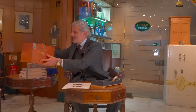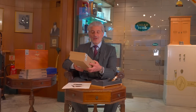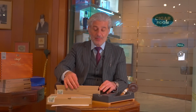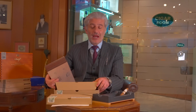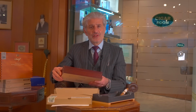Now, what else is new in the cigar world? Well, from Cuba, we have 2 limited editions that came out. The first, the Bolivar Regentes. It's meant to be a 2021 limited edition, but it's actually just been released about 2 months ago, exclusively in the UK initially, and now globally available. It's a beautiful cigar. It's a 52 ring gauge.